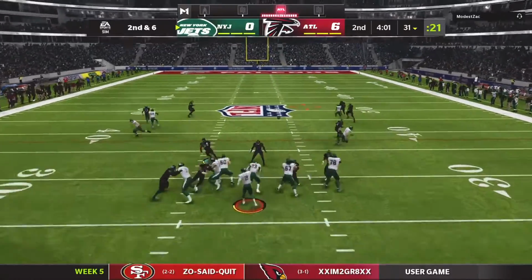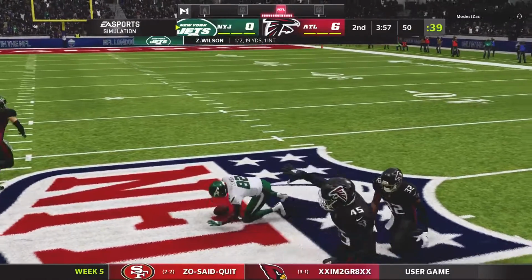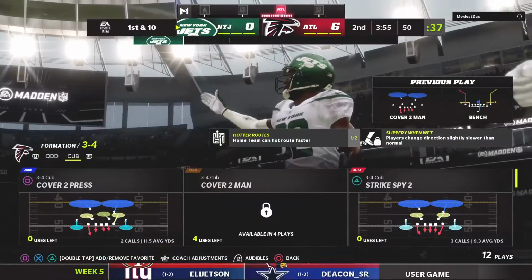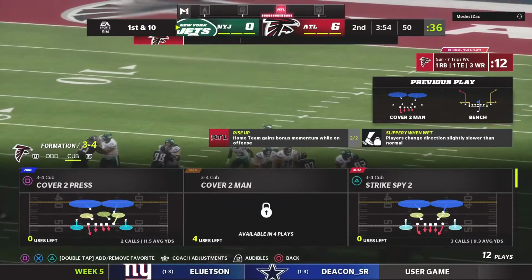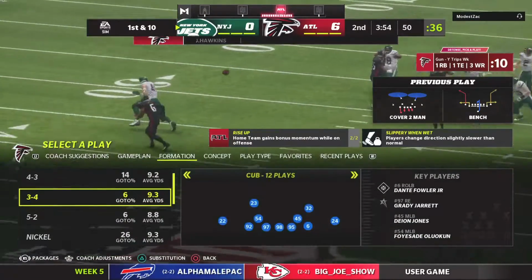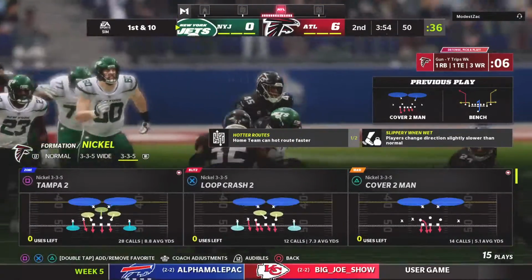From the 31, Wilson. It's brought in by Jamison Crowder. And he'll be stopped right at midfield. 19 yards the pickup there. Move the chains. First and 10 at the 50-yard line.